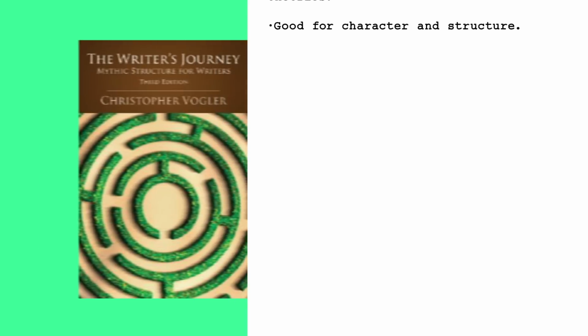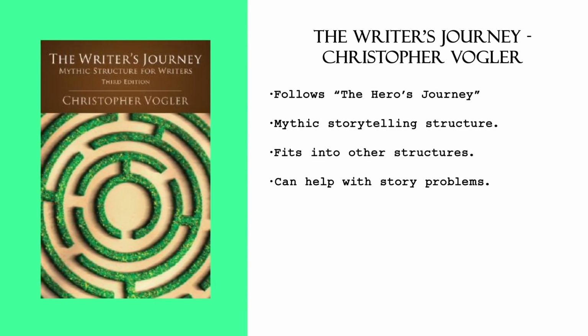Then there's Christopher Vogler's The Writer's Journey, which looks at storytelling from a place of heroic myth. A character goes into the unknown, battles his or her demons, and comes back a hero. The interesting thing about The Writer's Journey is that it can fit in almost any of the aforementioned structures. This book is also great if you're stuck. Say there's a problem with your script and you just can't figure it out. Going through the steps of The Writer's Journey can help pinpoint where your problem is and offer solutions on how to solve it.